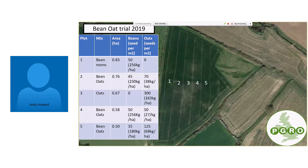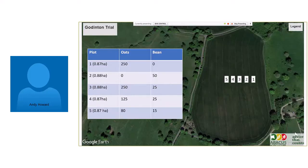Again, we did the same trial this year with PGRO, and unfortunately I haven't got the results yet. They haven't processed them. This year was difficult. The yields weren't as high, but it was definitely a yield increase from having the two together. But whether we're going to get the same kind of economic benefit, I am not sure.